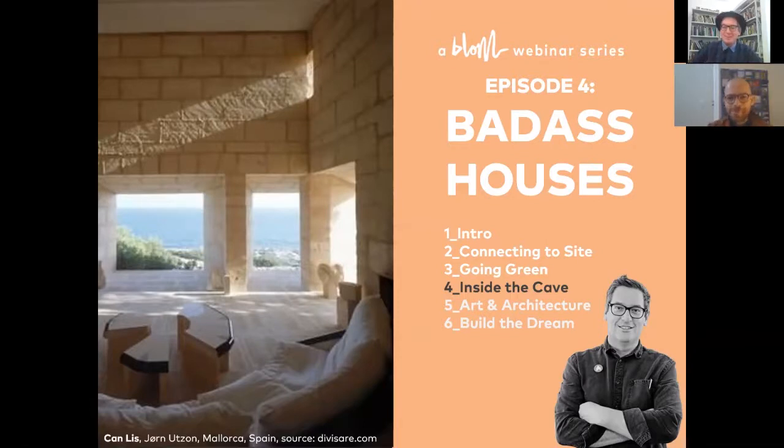So this theme is, I called it Inside the Cave. And part of the reason I called it the cave, likened the house to a cave, is because I think if you do good design, it harkens back to primary things in humans. And one of them was that we did live in caves. It also meant that we didn't have endless glass everywhere. We did have dark spaces to retreat in.